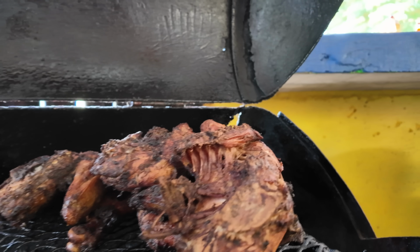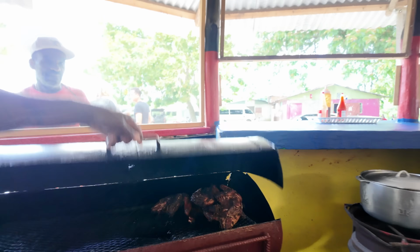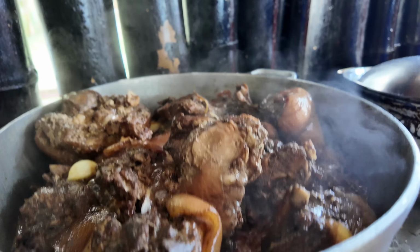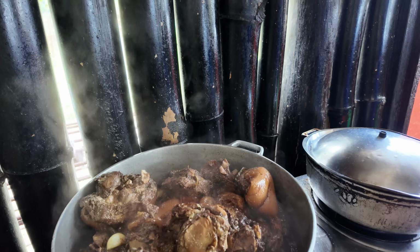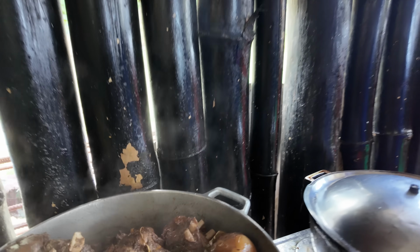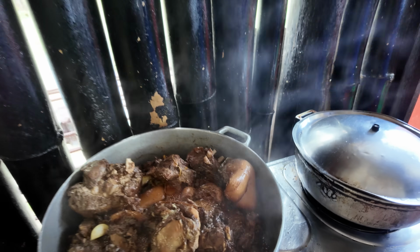Jerk chicken, that looks spicy and nice, well seasoned. Might have to take a piece of that to try on the video. I see that now we have a pork over there, so I marinate. Go up on the grill same way. You can smell the seasoning in that already. All the ribs over the side. So how long that go take? Up on the grill more and put there now, people.